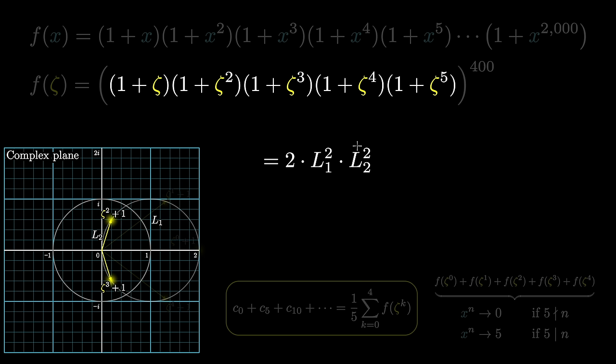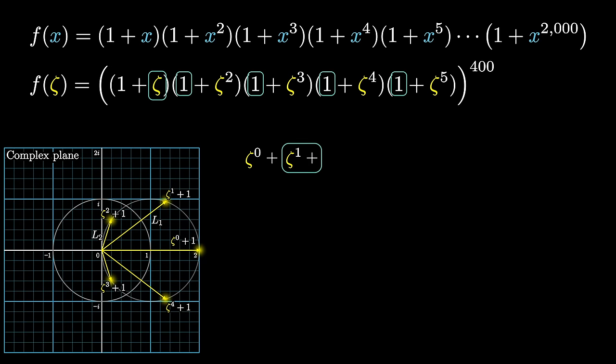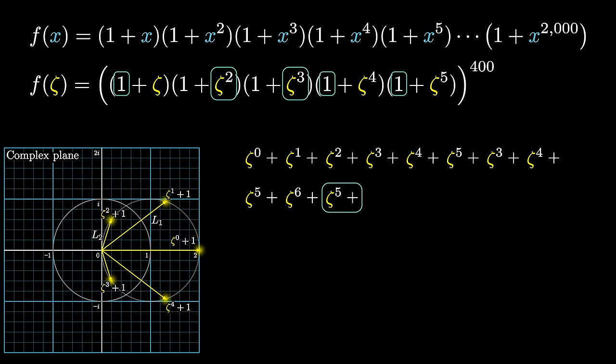If we were just making a loose heuristic guess, you might notice that L1 is a length that's something a little bit longer than 1, and L2 is something a little bit shorter than 1. So the final answer here probably comes to something around 2-ish. We're not positive, but something in that ballpark. To turn this into an exact answer, we could just expand out the full expression. It's honestly not that bad. There's only 32 different terms.